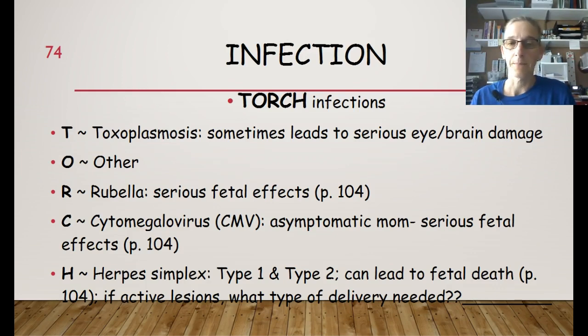Cytomegalovirus, CMV. The mom is asymptomatic. She doesn't even know she's got it, but it can be fatal to the baby. Again, that's on page 104. And then herpes simplex, type 1 and type 2, can lead to fetal death.